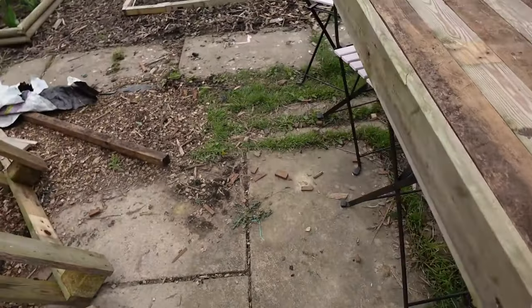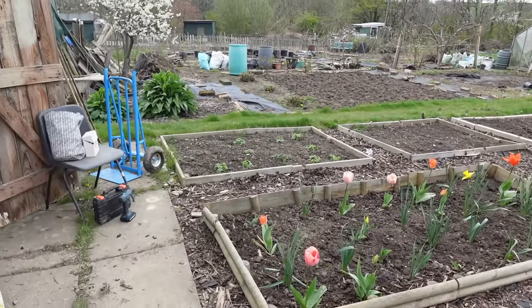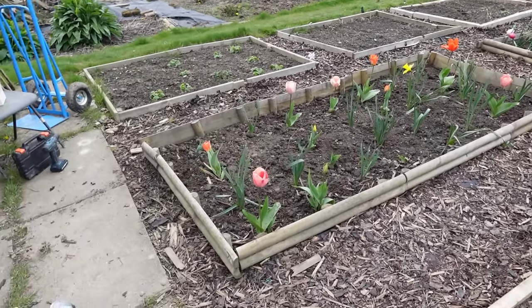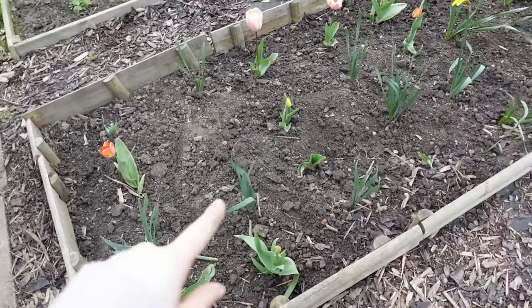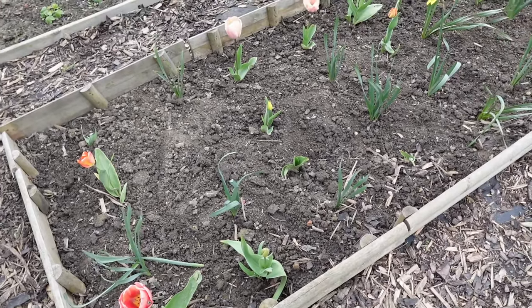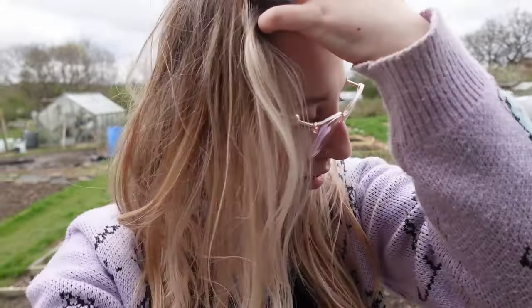So, yes, this is the plot. It's looking a little bit tidier of weeds on this side, not so much that side. Obviously, the tulips are still coming. I am absolutely loving tulips. I can't believe how many have come up and how beautiful they are. And I sort of don't want them to die. I don't want them to stop flowering. But yeah, that is it so far. So, just taking my hair down.